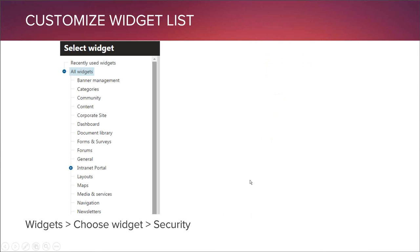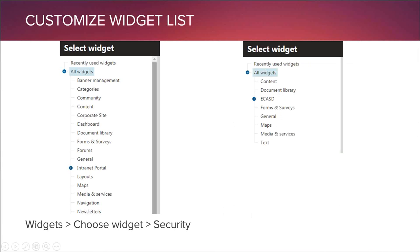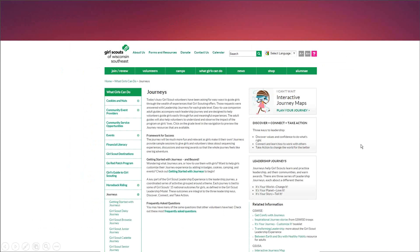Get back to our presentation here. All right, so we have that. You get to the short list. Some examples here of kind of cleaned up versions of the pages we were looking at before. So here's the Girl Scouts.